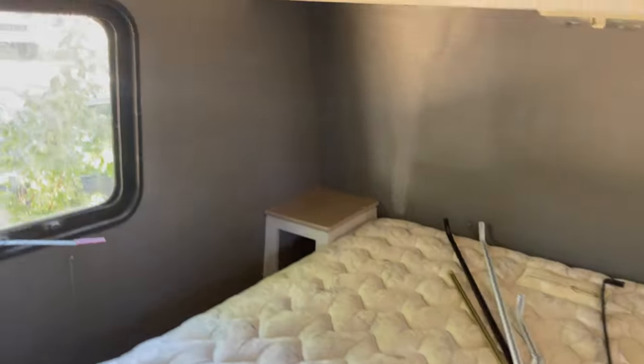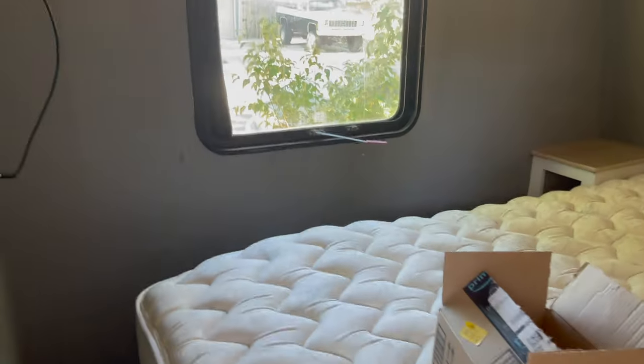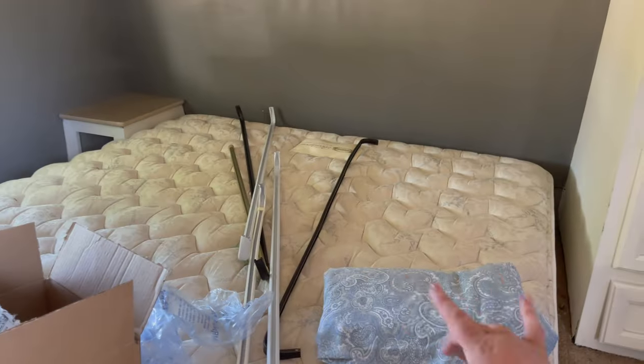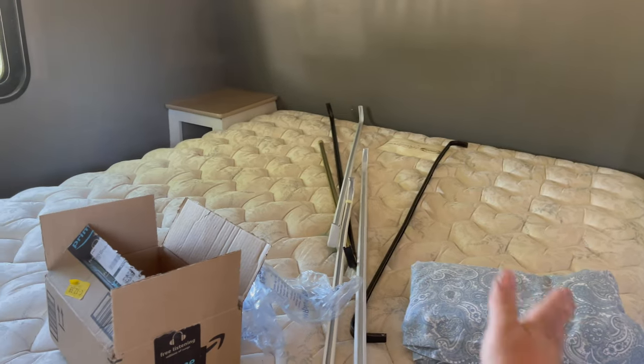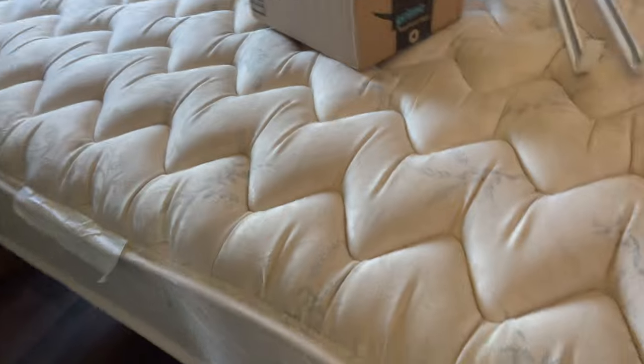This side of the bed has a little thing too, but we're gonna cut that out. We're actually gonna cut our king size bed down. This is an RV queen, and we're gonna extend our bed all the way to the wall. There's very little room here, but that's okay.